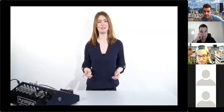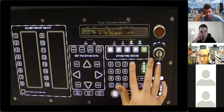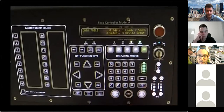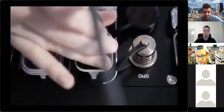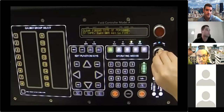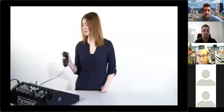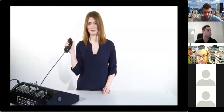Now I'll show you how to use the internal option in auto-fire mode. First of all, you have to select your table by going to Data Table mode and Select. In this case, I will select 0. Now you have to plug in your network cable. In auto-fire mode, you have to turn the key to the fire position if it is safe to do so. After that, I'll choose Internal. Now I can start firing by holding the Enable button and pressing Fire.